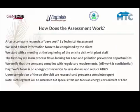How does the assessment work? After the company requests the zero-cost assessment, we send a short information form to gather information prior to arriving at your plant that allows us to better prepare for the assessment. The morning of the first day, we like to start with a meeting with your plant staff. You choose who you have attend.